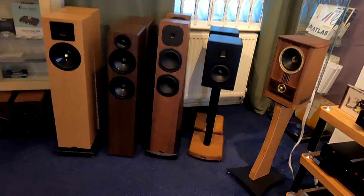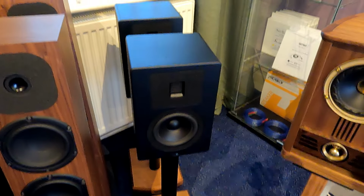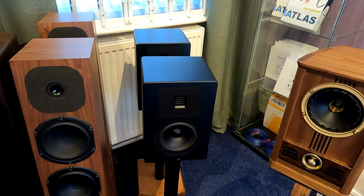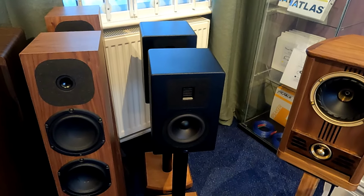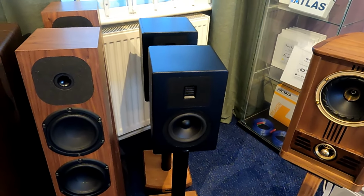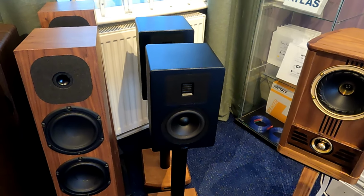They do wood finishes now. When these were launched originally, they were black or white, and it's like a texture finish. That's still available, but they do light oak and walnut as options now. So really good choice. Ribbon treble unit, very, very clean and clear. Great image placement. Everything you would want, really. You know, they need a bit of drive, but things like the Exposure or the Atoll are superb with them, really. They just seem to gel with them really well.